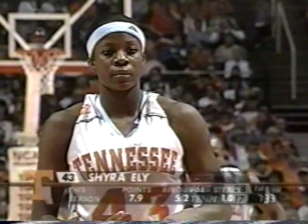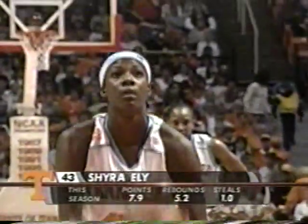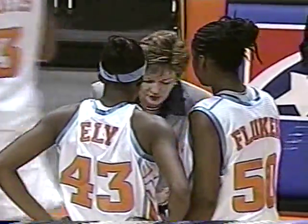Saw Pat Summitt looking for some answers here as her team has fallen behind by 13, now 12, to a very poised and well-coached Auburn team. Eli hits both, and now Pat Summitt has a chance to regroup the troops. Down by 11 to the Auburn Tigers with 7:33 to go in this first half. It's Auburn 28, Tennessee 17 here on CSS.